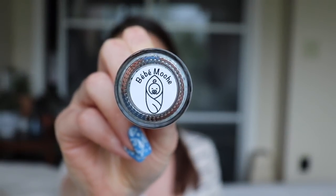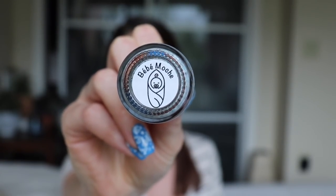I also picked up some Scofflaw polishes. If you watched my previous weekly manicure video, I talked about the one I was disappointed in, the Medusa was Glam Rock. This is the other one that I picked up. This one is called Bebe Moche. I love their labels. I almost want to just buy them for the labels. Aren't they cute? Looks like a baby.